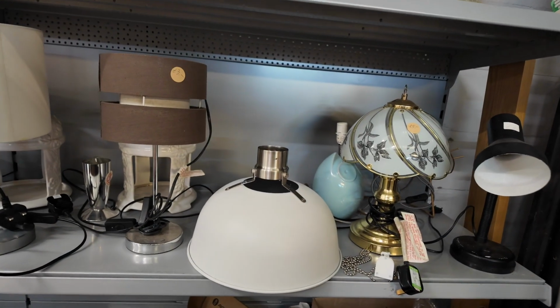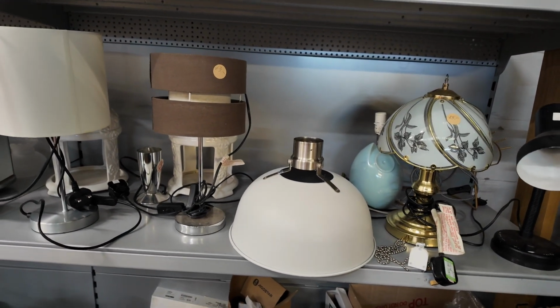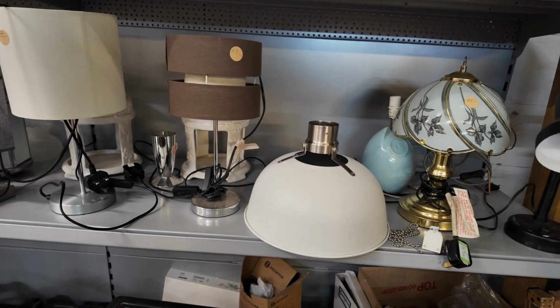They've got so many lamps. I'm going to have to do a voiceover though because there's music on in the background.